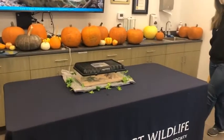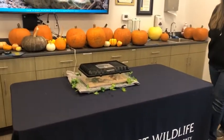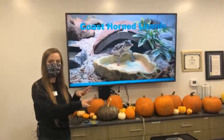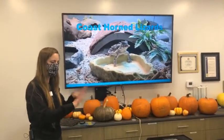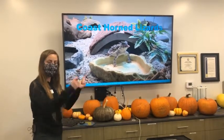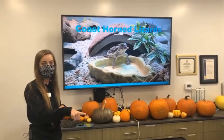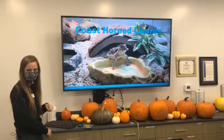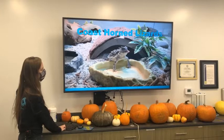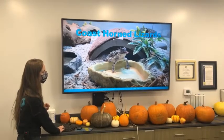We're going to be introducing you to him a little bit later in the presentation, because right now we want to make sure he's comfortable and feels a little bit safe, so he has the lid on and he's not going to get too bothered by us while we're talking. Once we're ready to introduce him, we'll pull that lid off and you can get up close and personal with this little guy. Hopefully he won't be so sassy and stick his little tongue out at us. But we are going to be talking all about coast horned lizards.